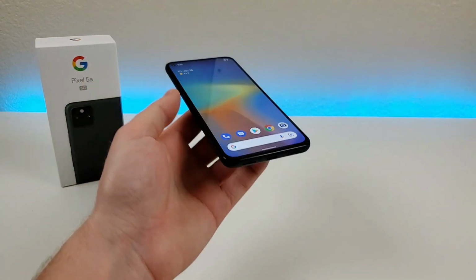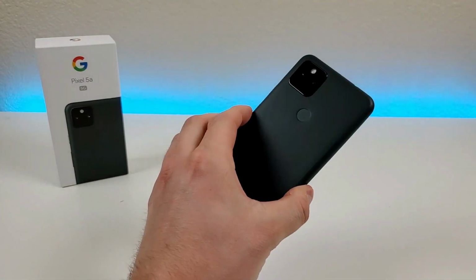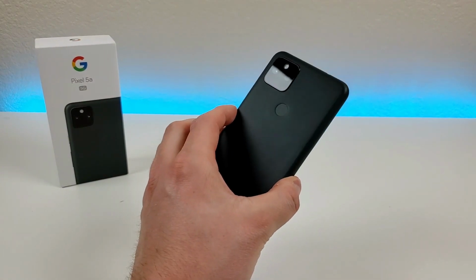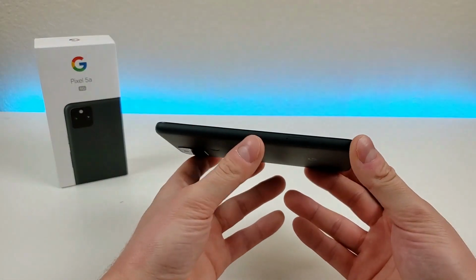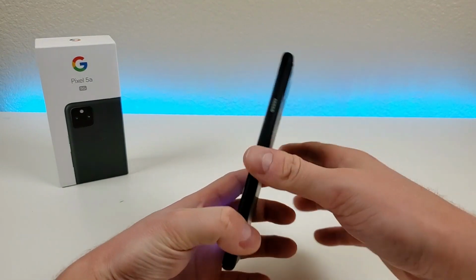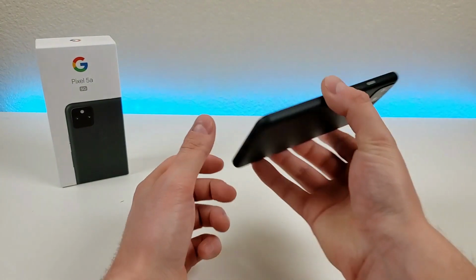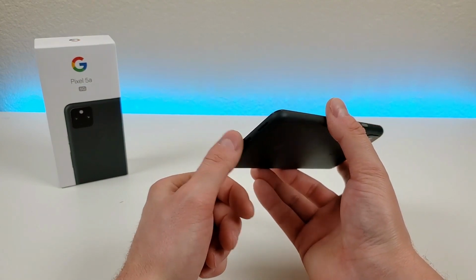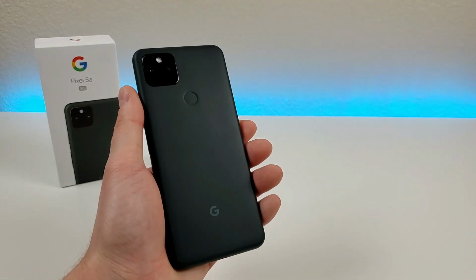Now taking a closer look at the hardware of the device, it is made completely out of plastic besides the front panel. I do like that it is kind of a matte finish. It's not too fancy, but on the other hand, it doesn't really pick up any fingerprints, so that's definitely a good thing. On the left side of the phone, we have just the slot for the SIM card. Then on the right side of the device, volume down, volume up, and then the power button. Then up top here, we have a noise-canceling microphone and 3.5mm headphone jack. And then on the bottom of the phone, we have the speaker, microphone, and USB-C port for charging and data transfer. And then on the back of the phone, we have just the camera module, fingerprint sensor, and the logo.